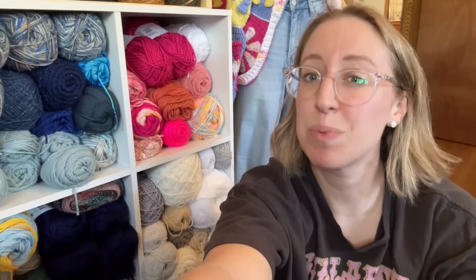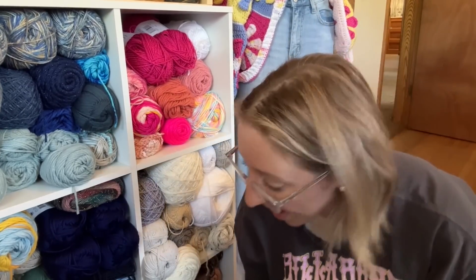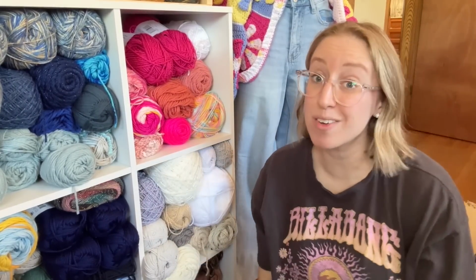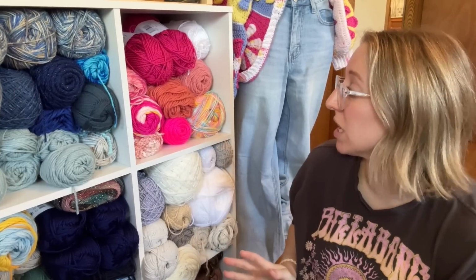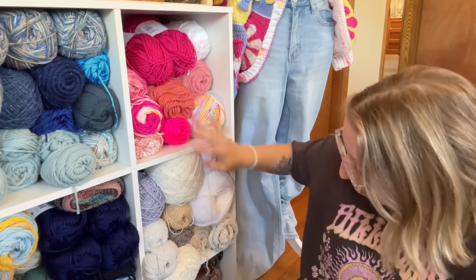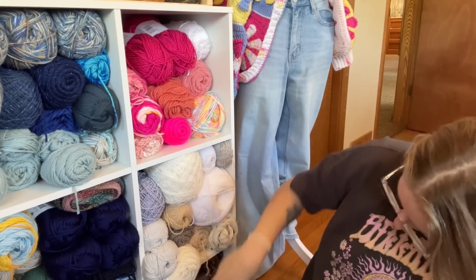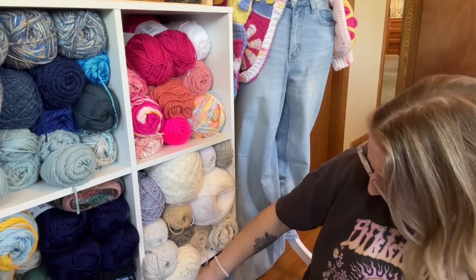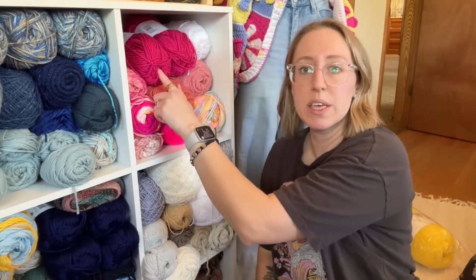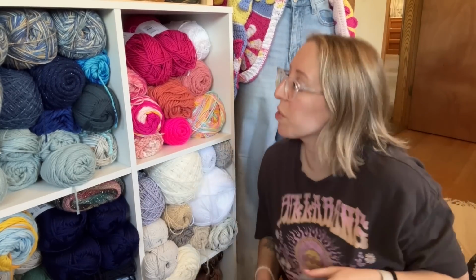Just shifting. Speaking of shifting, here we are on our last row. And honestly, there's not a ton of Big Twist left in this last section. I do have some pinks, but other than that, I don't think I have any in the white. And there's only a couple in the bottom section here. So you've already seen this hot pink color. I've told you kind of what I'm doing with that.